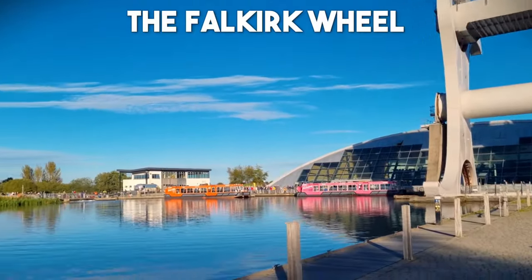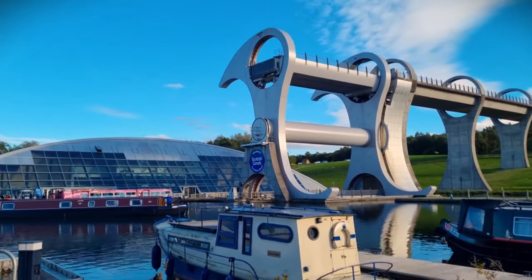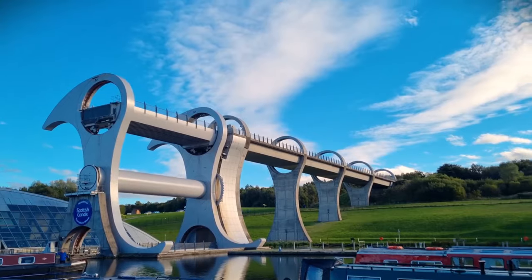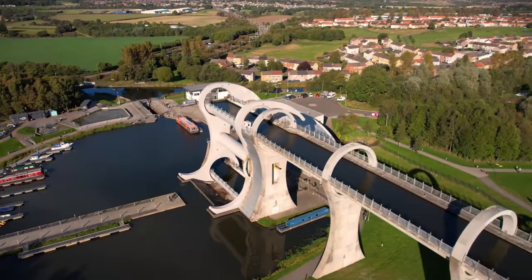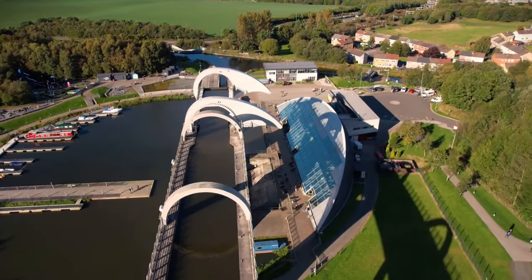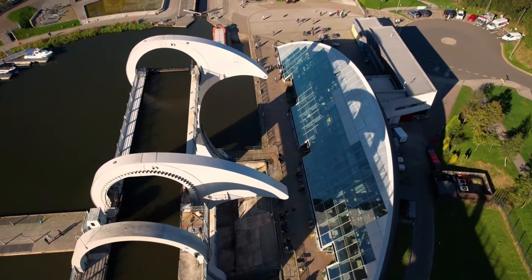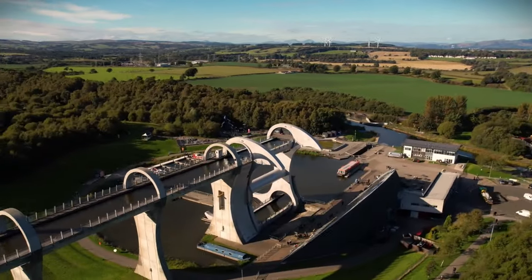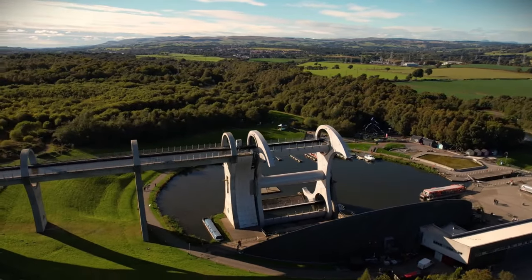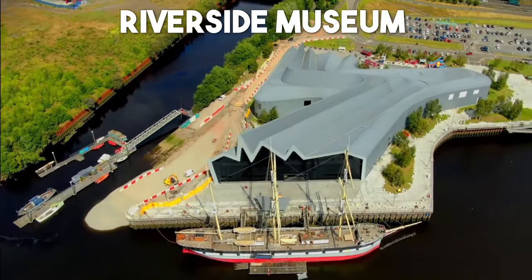The Falkirk Wheel. Marvel at the engineering ingenuity of the Falkirk Wheel, a unique rotating boat lift that connects the Forth and Clyde Canal with the Union Canal. This iconic structure, standing at an impressive 35 meters, 115 feet tall, is a testament to Scottish innovation and creativity. Watch boats gracefully ascend and descend through the wheel's intricate mechanism, and learn about the history and significance of Scotland's canal system. Number 10. Riverside Museum.